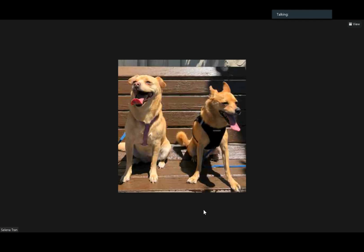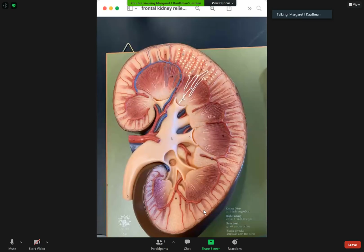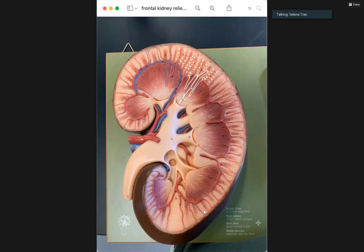Okay, is there anything else? That's it for me. Thank you. Okay. Can you go over the frontal kidney? The frontal kidney. Okay, let me open that one. See, digestive urinary models. Frontal kidney. Is this the one that you are talking about? Yeah, it's this one.